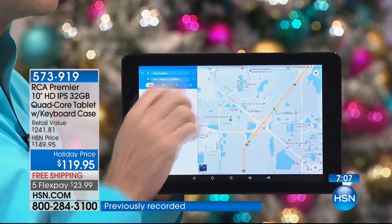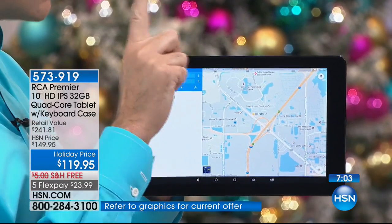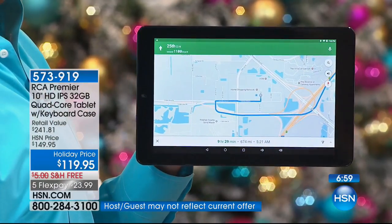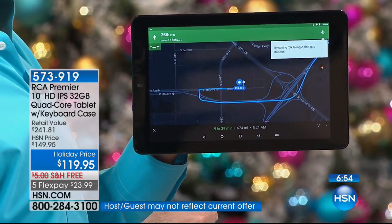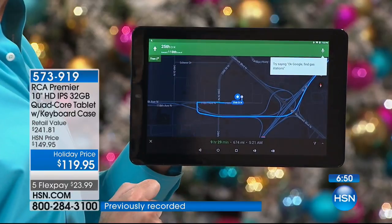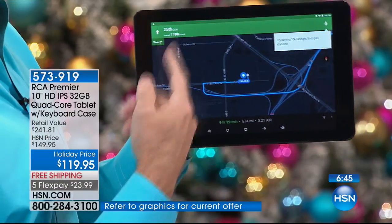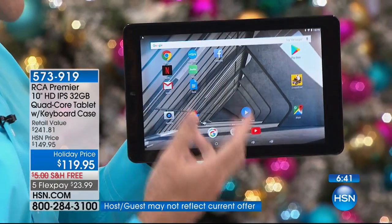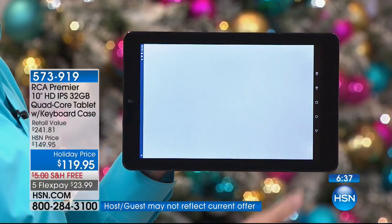Most tablets don't. So even when you're not on Wi-Fi, even when you're not connected to Bluetooth, this talks to GPS satellites just like a GPS would. That's a big deal. So the GPS chip is in there. I've only sold one other tablet that does that. That is a very unusual feature. I would just suggest to people, price a GPS. Price a 5-inch GPS. You're going to pay usually $149 or so. This is a 10-inch GPS, but this is also a 10-inch screen where you do Facebook and write your emails and watch movies and go to Netflix and Hulu and order things from HSN, et cetera.